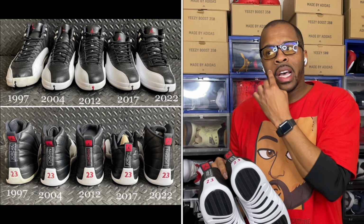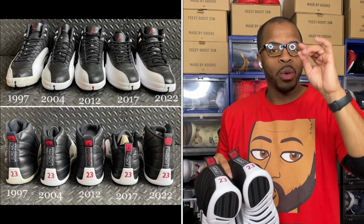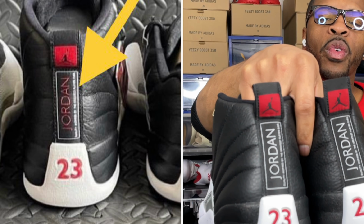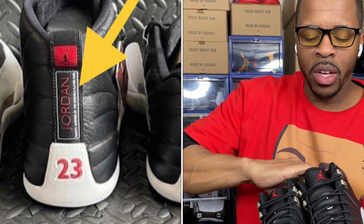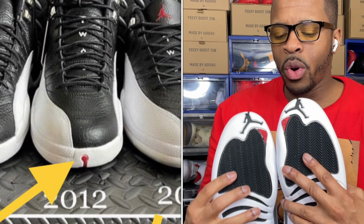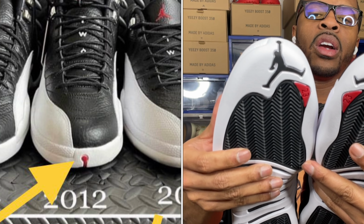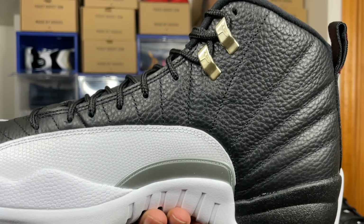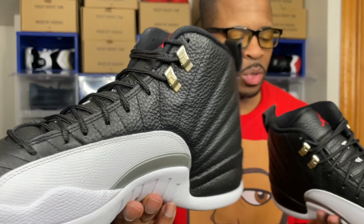Now, I believe that this is the fourth time that this shoe is released in a high, and then it was one time in a low. So the one thing people are saying that they noticed is the patch on the back where it reads Jordan is white. On the 2012 version, it was red. Same thing goes for the Jumpman logo on the outsole, because where you see black right here, it was for some reason red on the 2012 version. And of course, you got the metal eyelets that sit towards the top of the shoe. I think that this is phenomenal, guys.